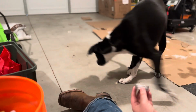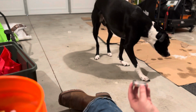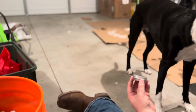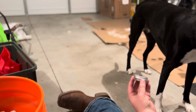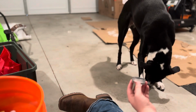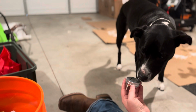Yes, good girl. I'm going to start making it a little bit harder. So right now it's in my hand. It's kind of easy for her to decipher what it is I want her to do, because she's really smart. Good girl. So the next part, we're going to make it a little bit more challenging for her, and we'll see how she does.